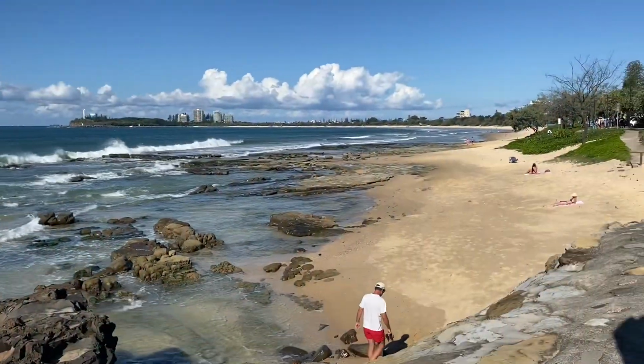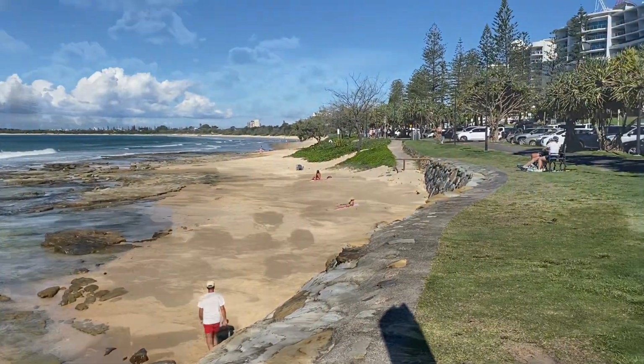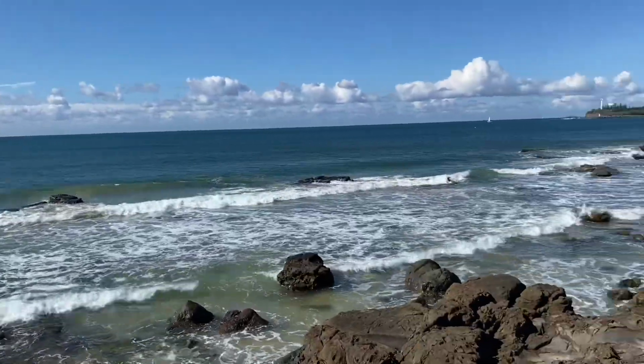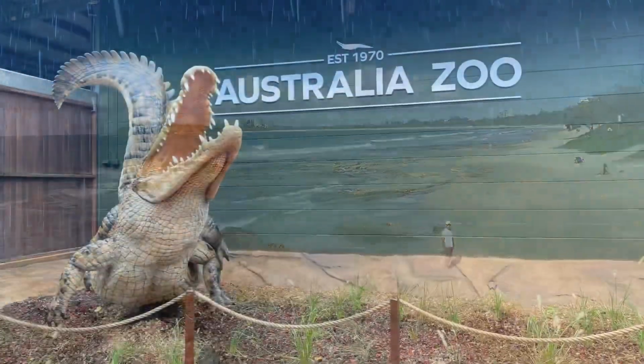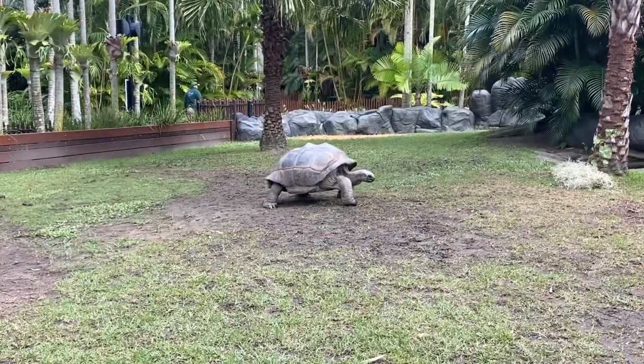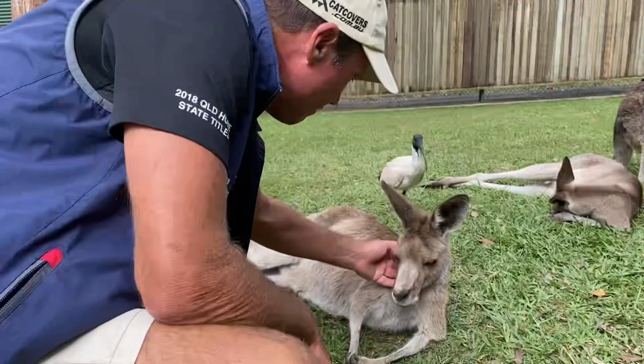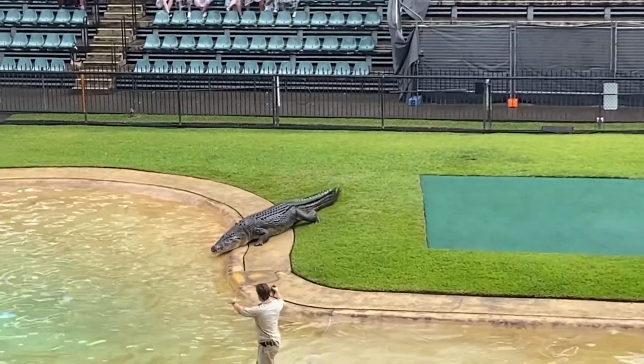We stay in Mooloolaba for 2 nights and have a quick look around, and the one thing you have to do when you come to Australia is go to Australia Zoo. So we take Fulvio and Adele to Australia Zoo. And this is him in a rush, right? Trying to get to the food. Okay, straight back in, straight back in.